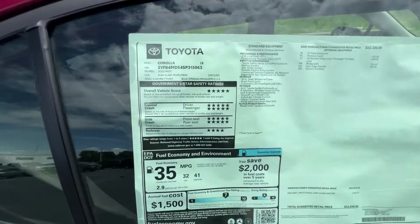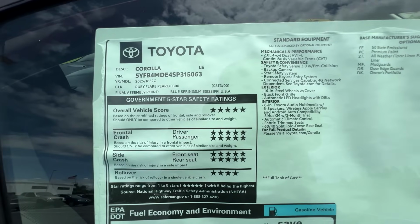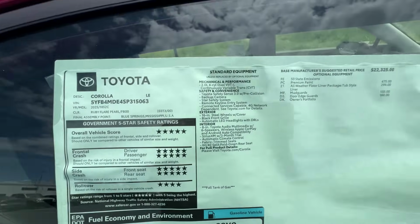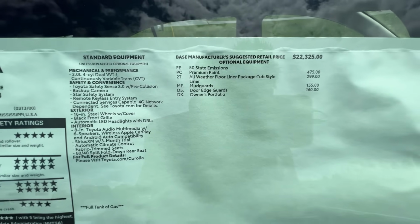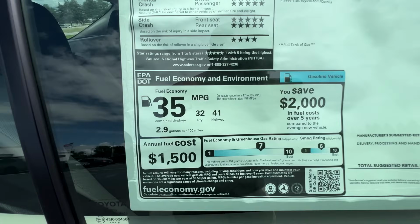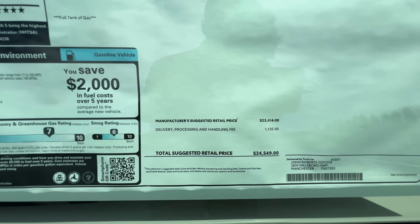Now to the window sticker, y'all can pause anywhere you need to take a closer look at anything, but here are all the standard features. Then a few options on this one. Fuel economy 32 city, 41 highway. And then sticker price is $24,549.